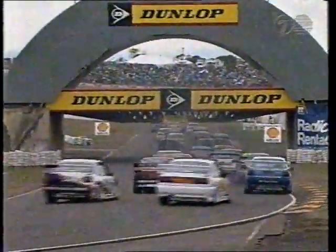Turning through Coca-Cola Corner the first time under Dunlop Bridge, down towards Shell for the first time. Big pack of V8s. You can see some of these windscreen wipers going. It is starting to spit rain here. Assume these cars are all on slick tyres, so it could get very, very interesting. Oh, a little nudge there from the Shell car of Bowe. Dick Johnson, meanwhile, his teammate in trouble. He's gone right to the back of the field. So plenty of aggression and bump and grind in this opening half a lap.